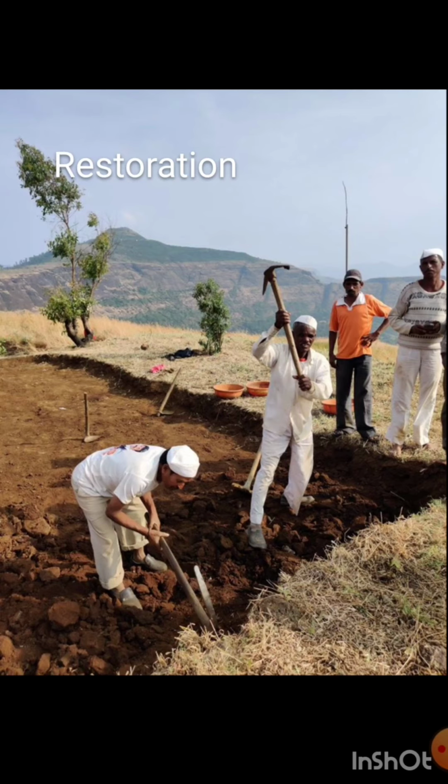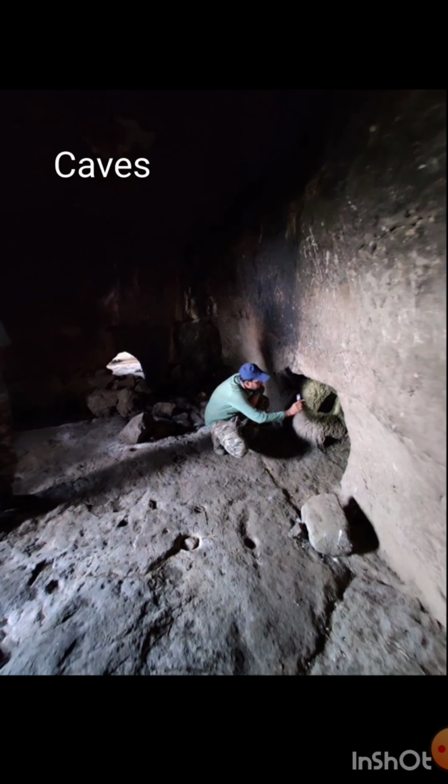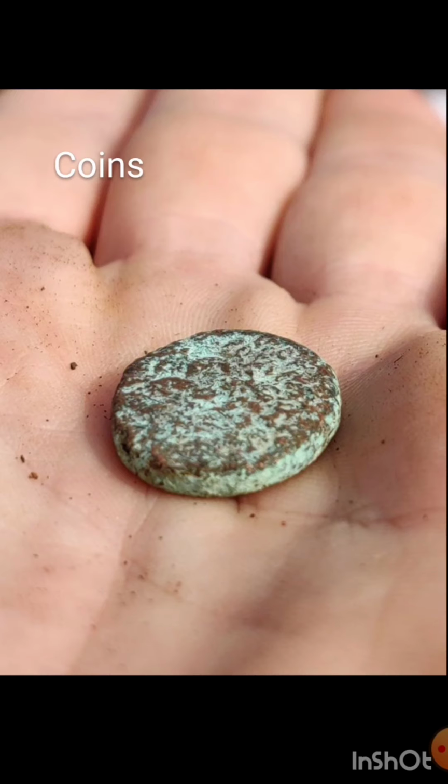Many hidden treasures here. It takes a lot of effort, sometimes almost 3 to 4 months, to remove the soil from one single reservoir. Quite a couple of beautiful ancient cut rocks were recovered here from under the soil. Here we can see a big rock cut cave with several rooms on the side of Nimgiri Fort, recently discovered after removing the soil. Same with some old coins, which were recovered from this site.